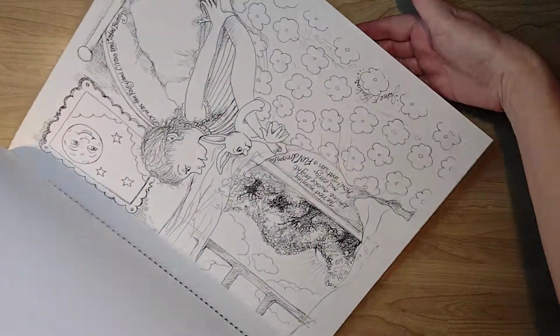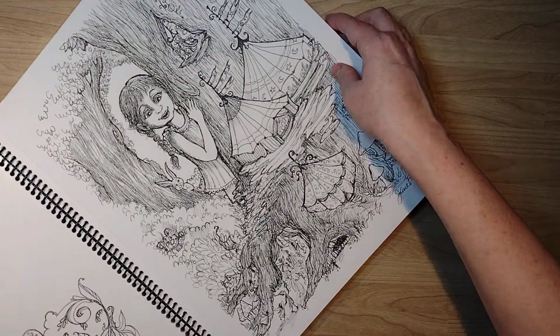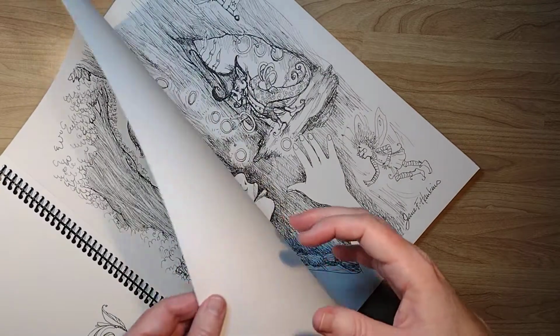But these are 11 by 14. And there's a whole story to this one. Maybe I should start at the beginning. I don't know what the story is. I think some people said there was a story.